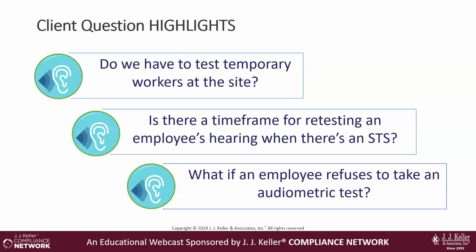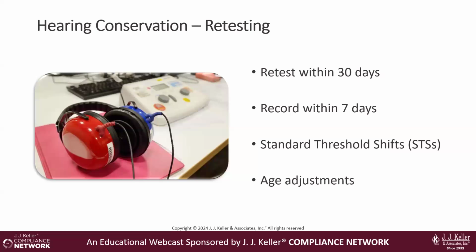Finally, probably one of the most common concerns for employers is: what if an employee refuses to take the test? Gina just addressed this for us. It basically requires employers who have a hearing conservation program to make those tests available to all affected employees at no cost. It does not require them to take the test. She gave a little bit of information on that letter of interpretation. So remember, documentation is your friend in those situations for sure.